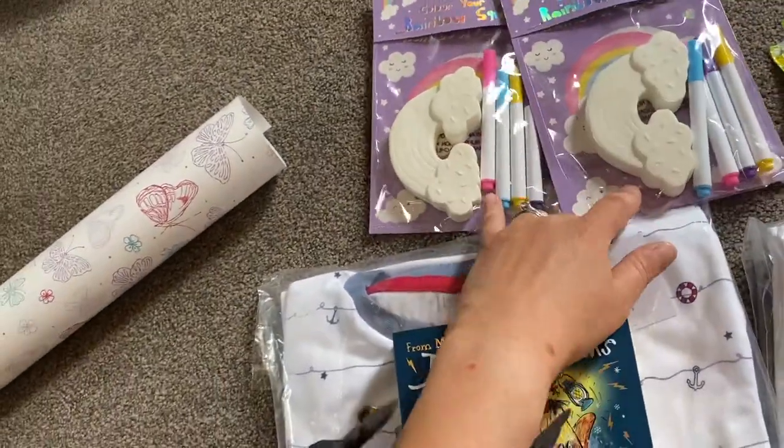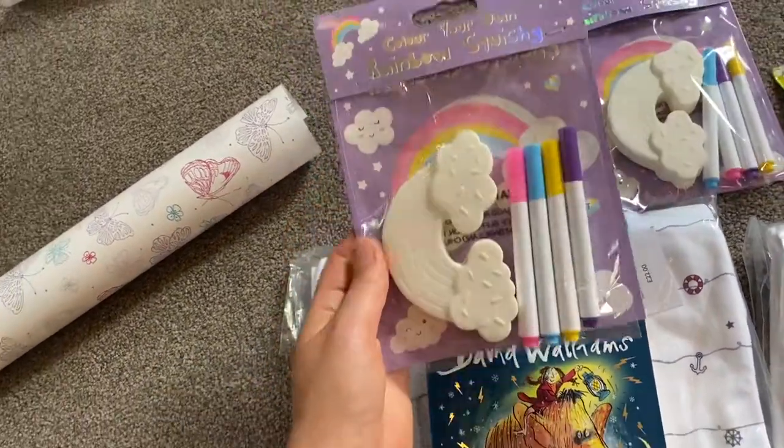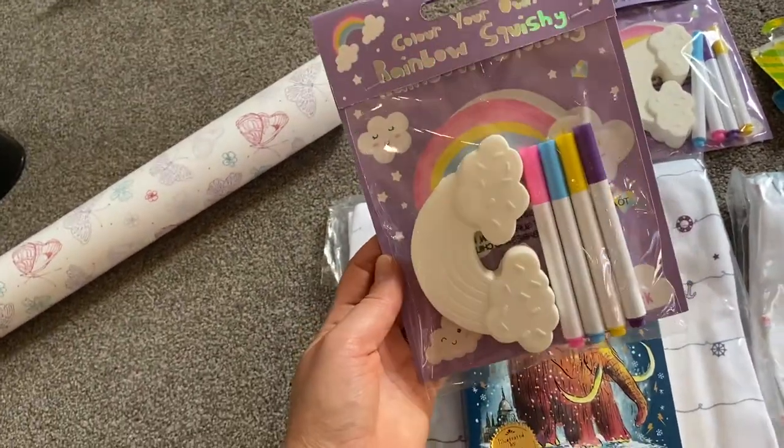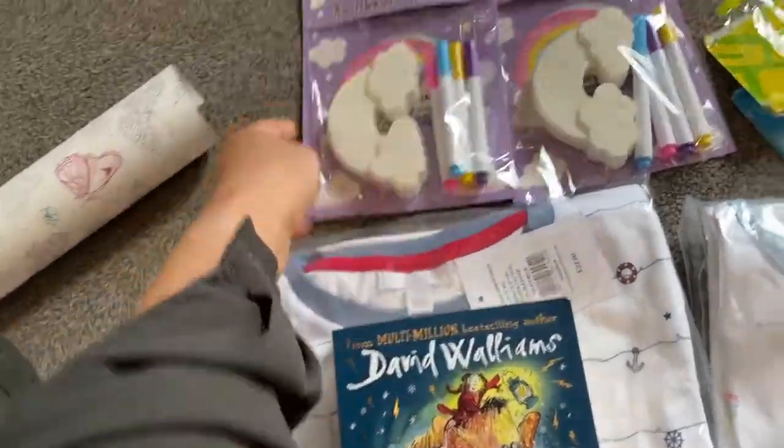I've also taken these to wrap up for the aeroplane on the way home. Little colouring, squishy rainbows. There was only a choice of rainbows. So I think they'll really enjoy doing that. So they get to colour that in on the way home too.